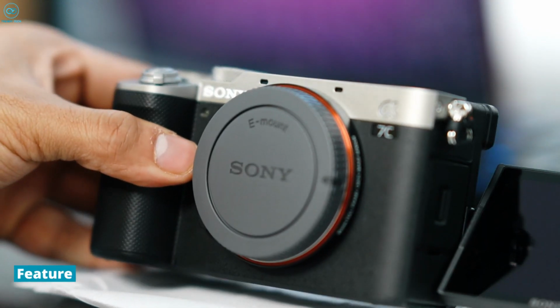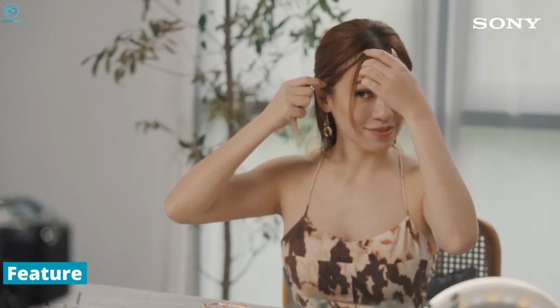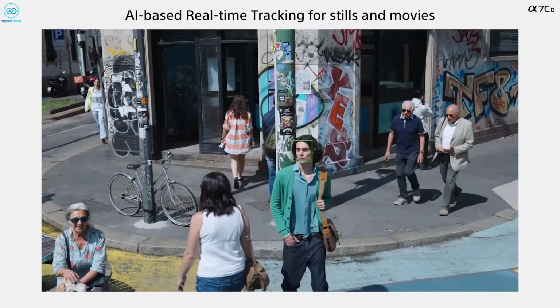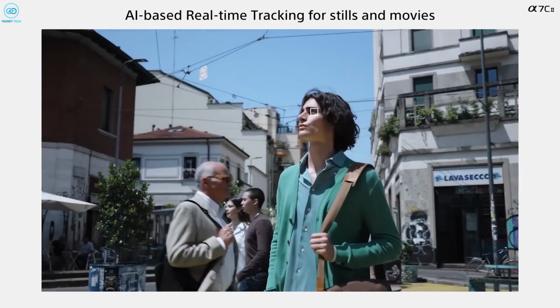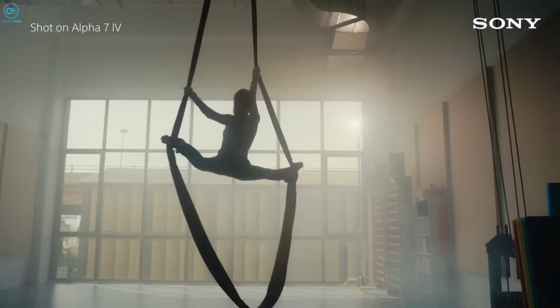Now, both cameras feature a 5-axis optical and body image stabilization system that corrects pitch and yaw shake. The new A7C II shares the hybrid autofocus system with face detection and contrast detection points found in the A7C R. However, it comes with a slightly greater number of face detection points and wider frame coverage.